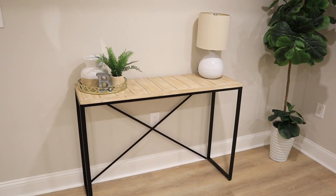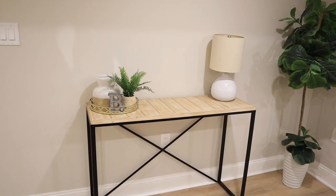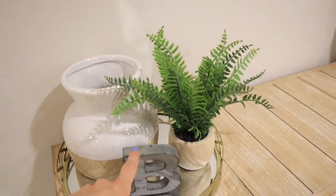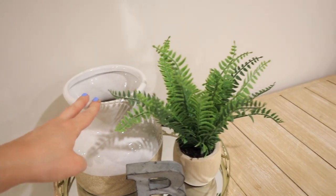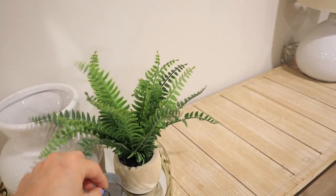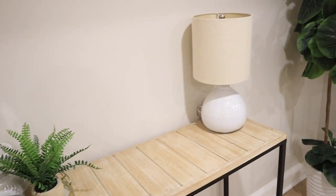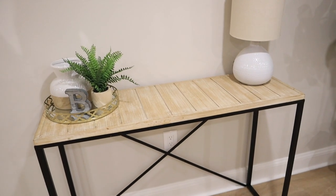It's very, very simple. I just used all stuff that I already had. So this is from my bedroom at the old house. I've had this for about 1,000 years. It's from the old house. This was from when I decorated for summer. This light I got a couple of months ago, I believe. But yeah, this is good for now.